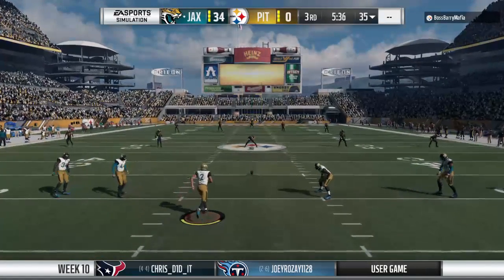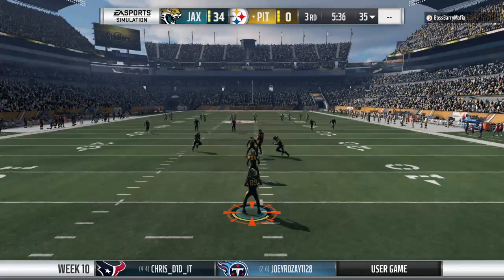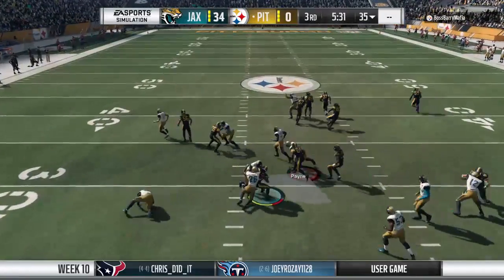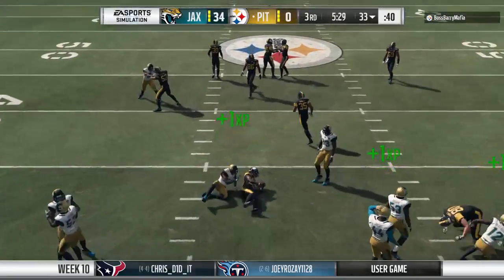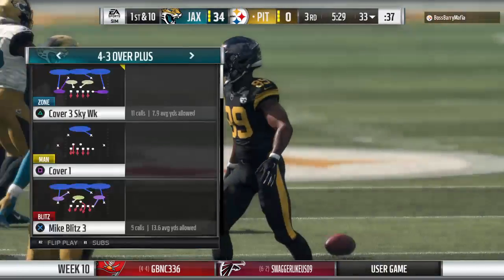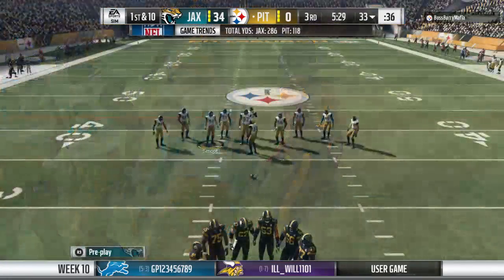Here's Myers now to kick it away. This is taken at his 4. And a good effort on the return there. Gets him across the 30 to the 33-yard line. The Steelers offense now, they get ready to head back on the field. They come out here with a 0 on the scoreboard.